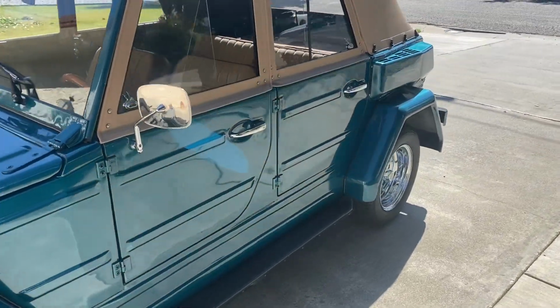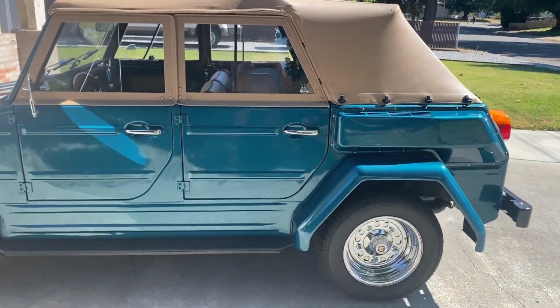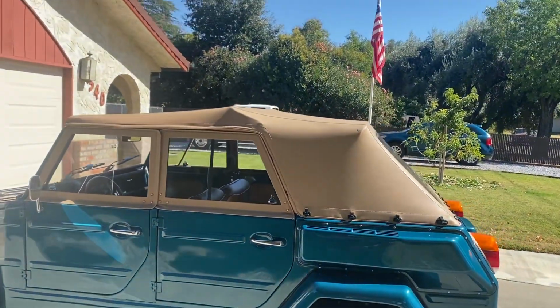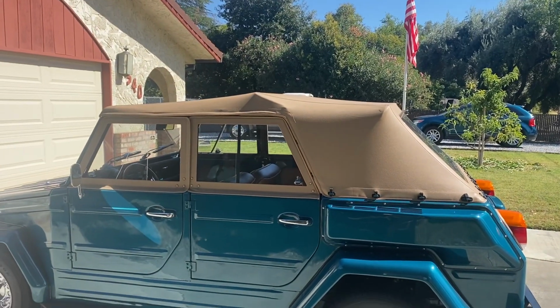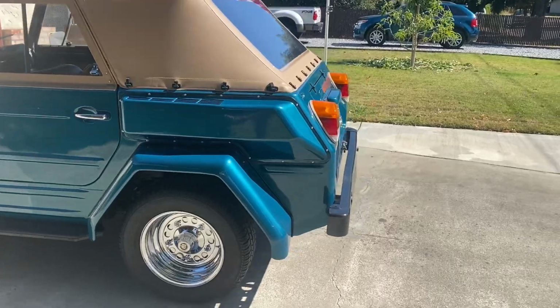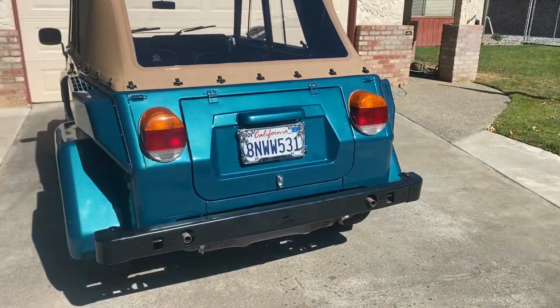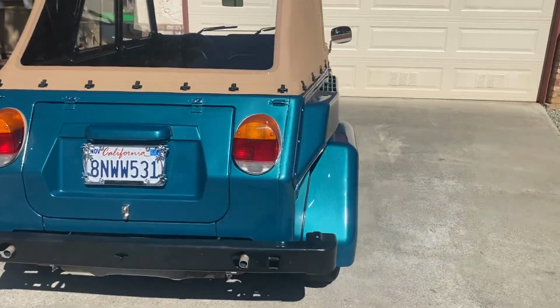I took a bunch of still pictures, please check them out. And this thing is ready to roll. It's got a beautiful top on it, soft top. Jerry's got the hard top too. That'll come with the sale, and doesn't get much better than this.